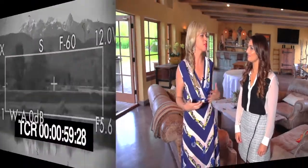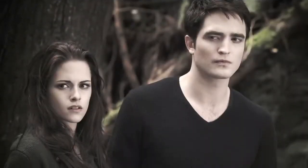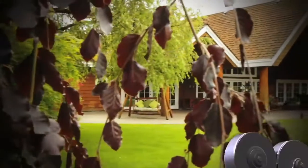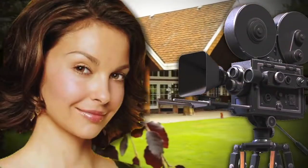We should mention that Pitt Meadows in general is a big area for movie production. Definitely. Twilight's been filmed here, Smallville, and also Happy Gilmore. And even Ashley Judd's was filmed on the property here. American actress Ashley Judd has been maybe standing where I'm standing right now.